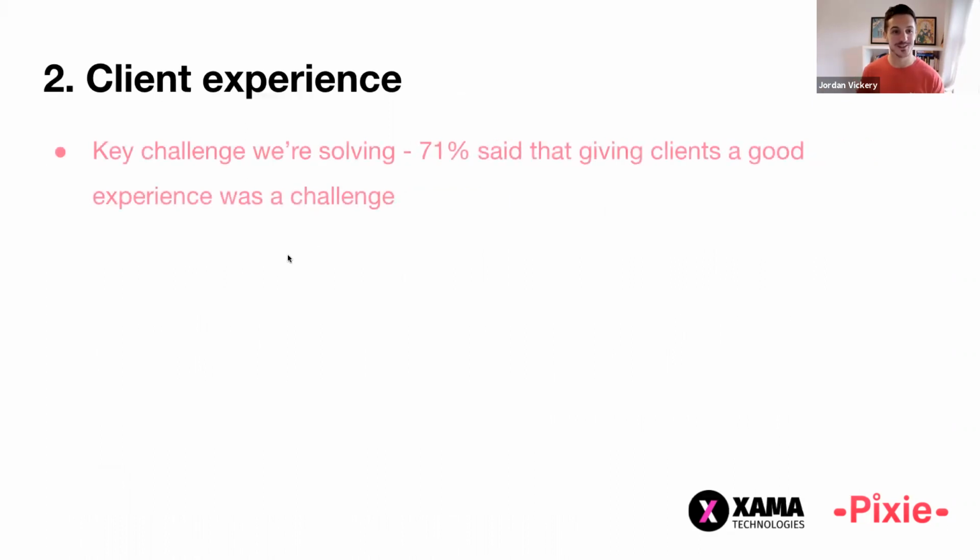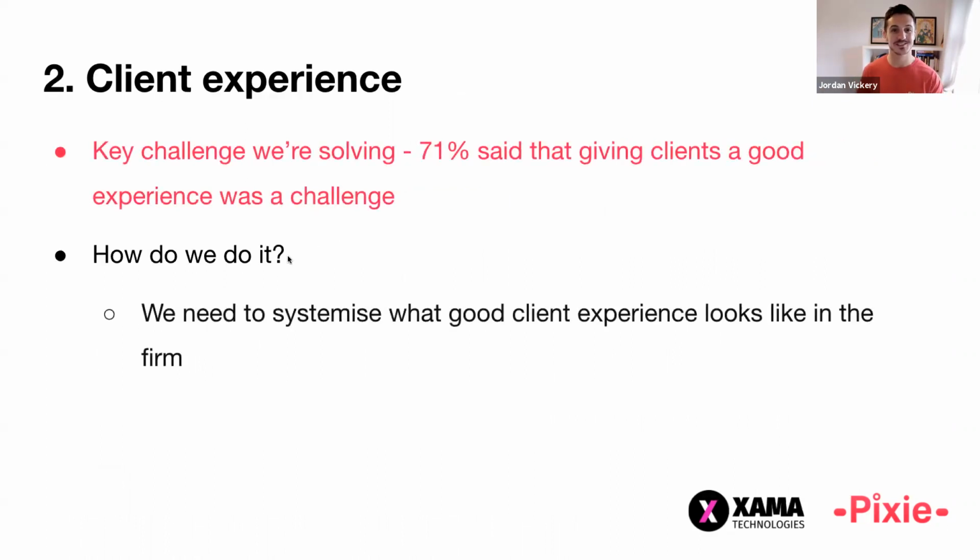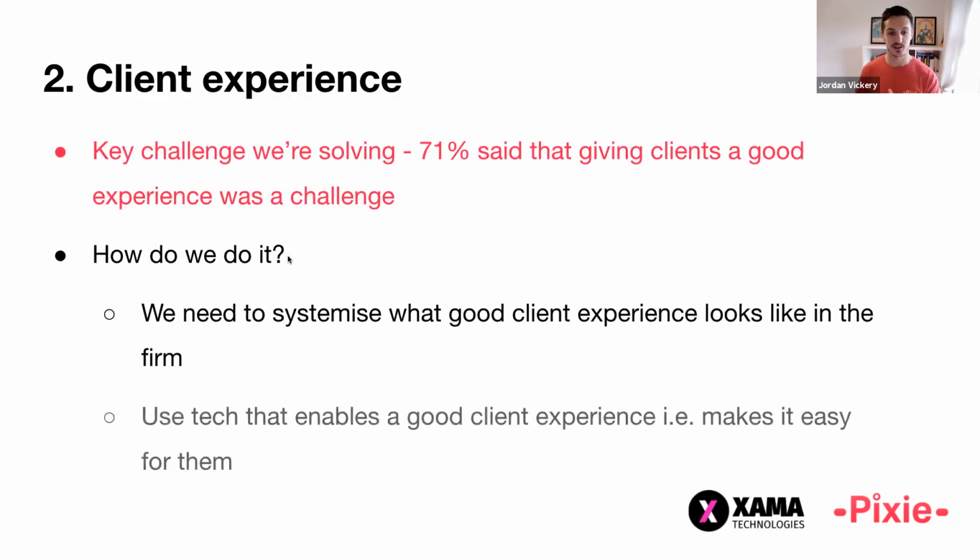We also need to focus on client experience, and we can do that by systemizing what a good client experience looks like in the firm. Using apps like Pixie, Xama, Practice Ignition, Go Proposal, everything else. These apps make it really easy for the clients, but also for yourself. So think about the tech that you can use and think about how you can systemize client experience within your workflow process.